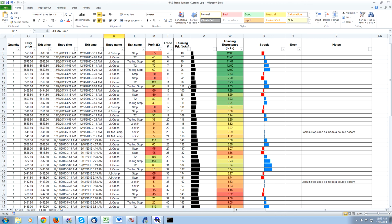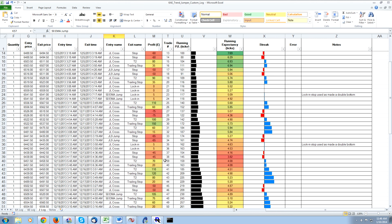So if I just scroll down, you can see the standard results, how I show the results for each trade plan I've got these days. And you can pick and choose how you want to display it, and what the most useful information is to you personally. I find that a running expectancy, running P&L, and a streak is really enough. If you notice, I've put in an error column as well, and that's going forward. If when trading the market you make an error, it's important to note that so that you can actually get statistics from specific error types that you make. Anyway, it's not relevant in this case because this was a backtest.